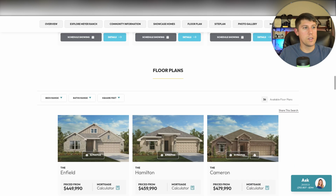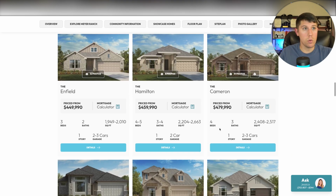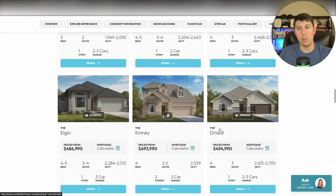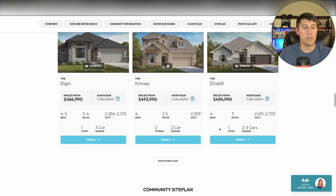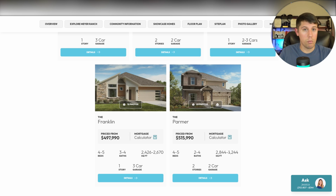And those are all the ones that were available to buy now. They're probably not going to be available by the time you see this video, but if you wanted to build one or choose one, here's a high level look at some of the other plans that they offer. They've got some really good plans here, but this is going to do it for Scott Felder and for Meyer Ranch. So let's go ahead and talk about the second community.